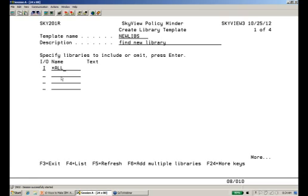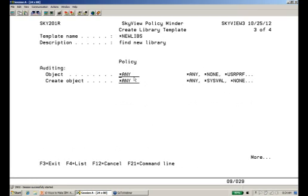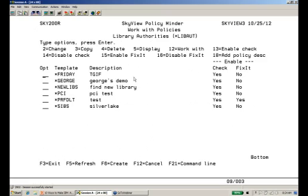And I'm going to page down. And there are a lot of other parameters. We're going to look at that in a minute. But right now, I'm going to focus on this one that says New Library Allowed. And I'm going to change that from yes to no. And I'm going to create this template. Okay, so I have a template called New Libs.